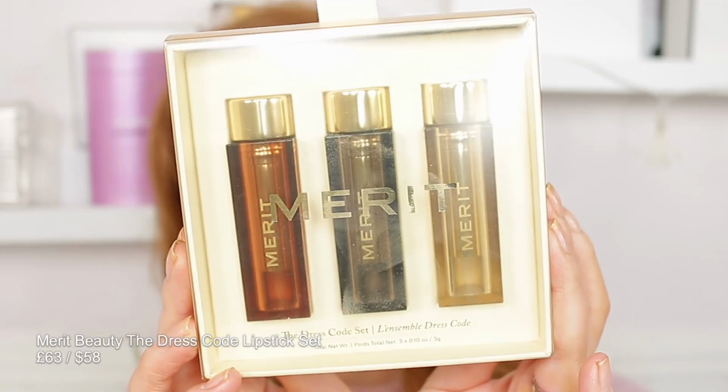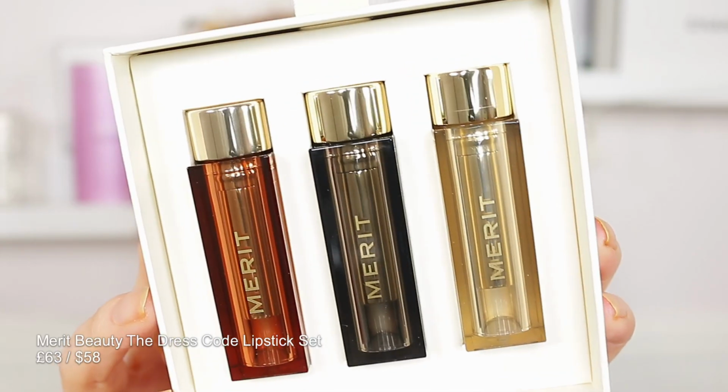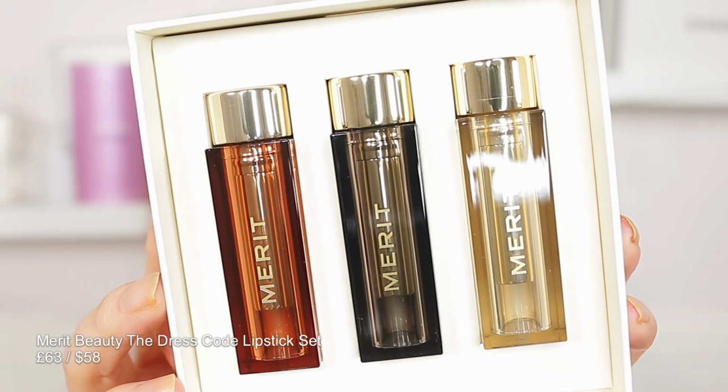So now that I've finished with the blush and it looks absolutely beautiful, I'm going to go ahead and try out the lipstick set. So this is the dress code set. You get 3 lipsticks and all of them are limited edition. So you get Bespoke, which is a lightweight satin lipstick, Black Tie, which is a lightweight matte lipstick, and Du Jour, which is a lightweight lip blush. So this one is actually a limited edition shade and finish. So you get 3 different finishes in there, 3 different shades.